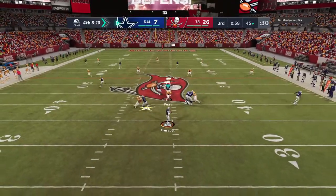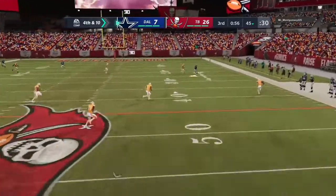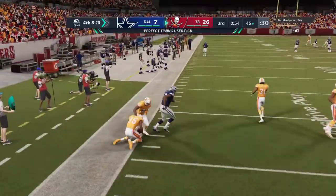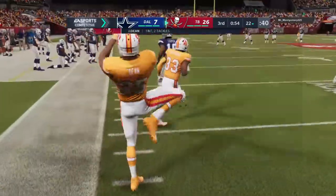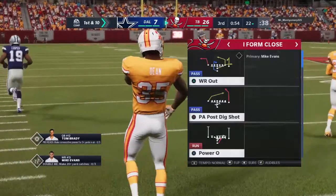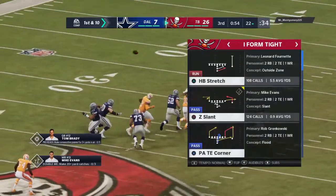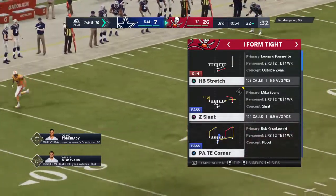And again, it's Prescott. Letting one fly deep for Cooper. And Prescott, his 3rd interception. Picked off at the 22. And they are going to take over right there at the 22-yard line.